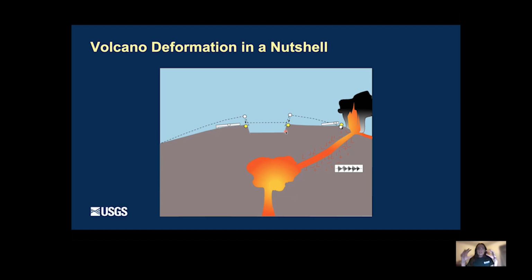So this is the most straightforward scenario. Volcanoes like Kīlauea and Mauna Loa are rarely so straightforward, but nonetheless, in general, inflation shows us that magma is moving into an area, and deflation shows us that magma is moving out of it.